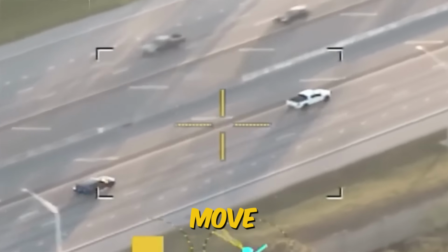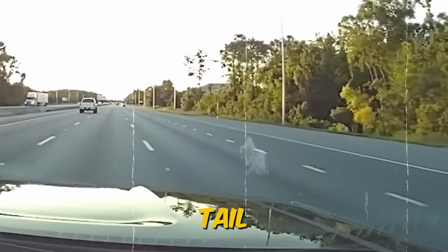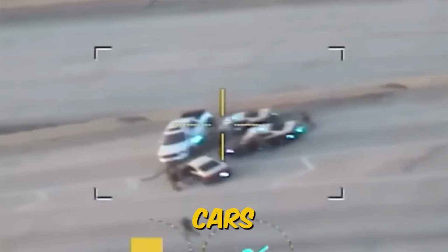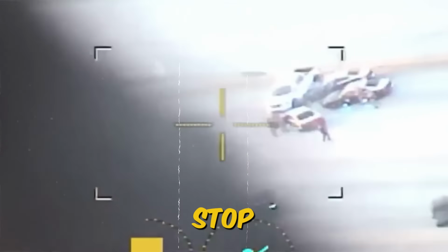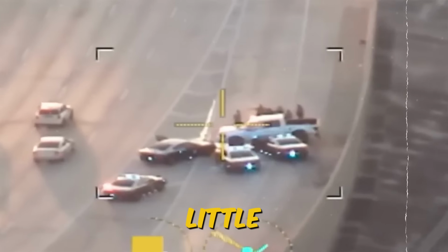Her reckless move triggered a massive chase. With multiple police cars hot on her tail, there was no escaping the inevitable. The police boxed her in, slamming their cars into hers until she was forced to a stop and arrested. It was a wild ride that could have been avoided with a little cooperation.